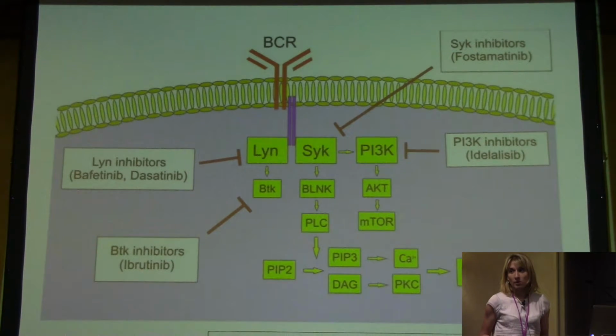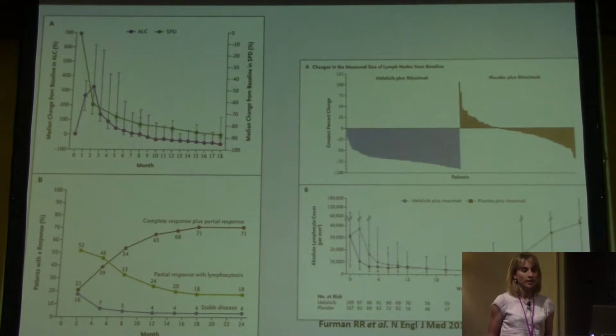Now, the interesting thing about that being downstream is that all the signals that come through the B cell receptor, if somehow they bypass all of these other inhibitors, hopefully I'll be able to stop some of these signals with an mTOR inhibitor. So that's the theory behind the project.